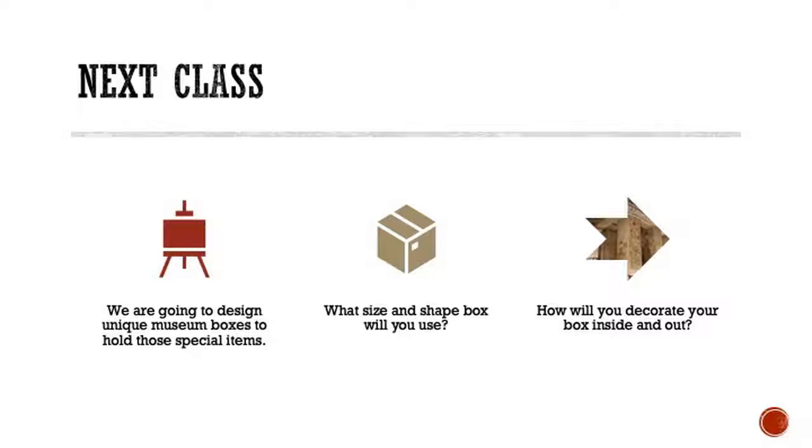I'm thinking cardboard boxes, but they can be handmade boxes. You can make them out of paper, out of cardstock, out of cardboard. Additionally, you could have boxes that are tin or wood. So I want you to think about the size and shape of your box, depending on what you're going to put in it, and then how are you going to decorate the box inside and out.